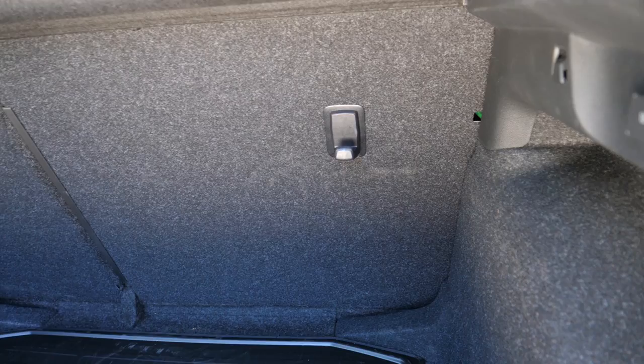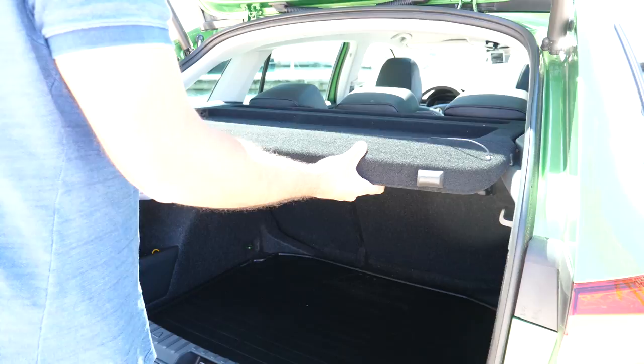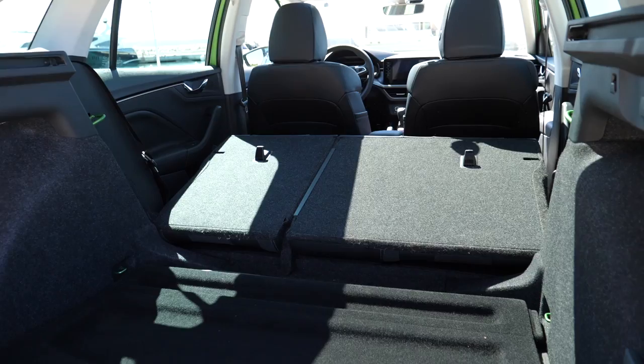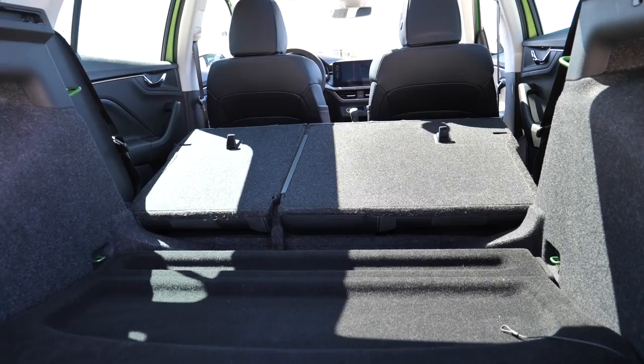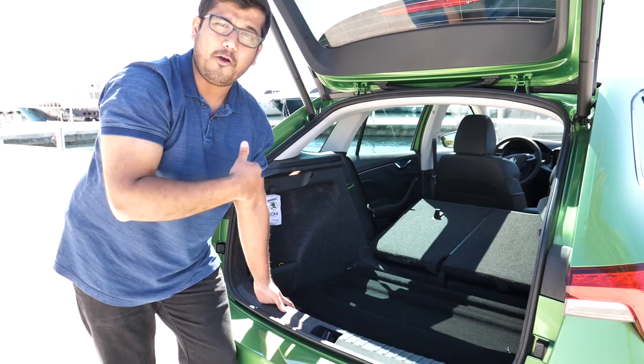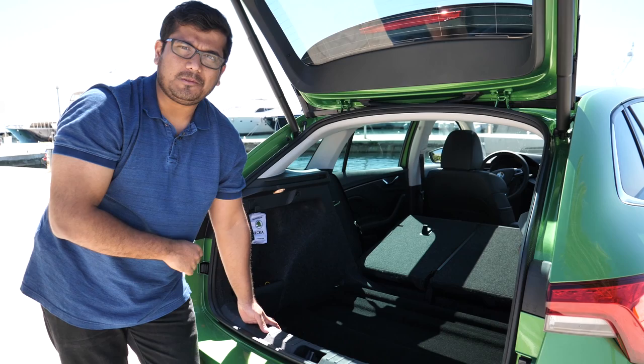hang grocery bags, and if we take the parcel shelf out like so, then you have access to the switches to tumble the seats forward like that in a 60-40 fashion, and now you have 1,410 liters of boot space, which is even bigger than the Golf's. You can also optionally get the fully tumbling front passenger seat, but then that will also lie flat, and with the false floor you will get one large long flat loading area, and then you can really haul all those cupboards from IKEA with no problem at all.